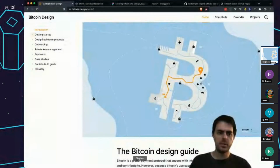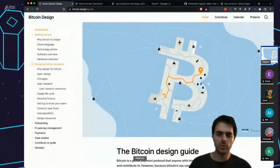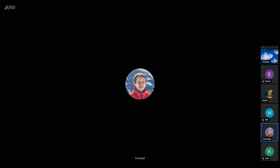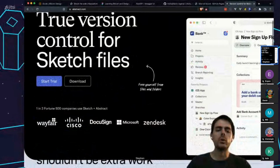Are we still talking about PenPot, or are you talking about another tool? That's a different tool. Abstract.com. Sorry, two people can talk about it. What's the name of the tool? Abstract. Yeah, just Abstract. And Figma has branching and merging, but only for their corporate accounts. Oh, interesting. Okay, I see.